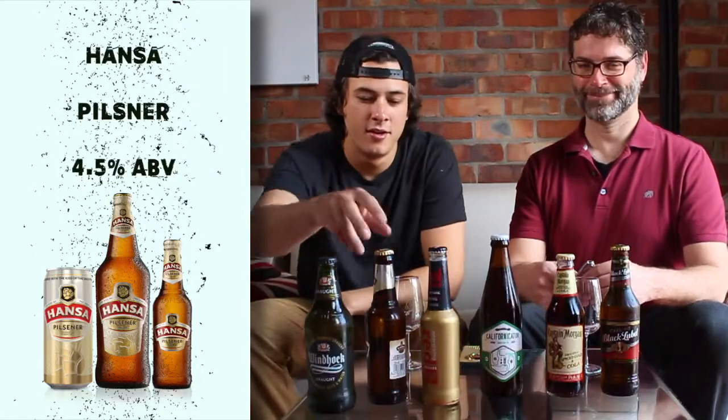Number 1, HANSA. We've had a lot of these. Yeah, those are good. It's a Pilsner. We had this at the Bry. This was served in Bloemfontein, so it must be one of the favorites in that province. My first one was at Natty's Thai restaurant. Mark brought us out a couple. It's true, I remember that.